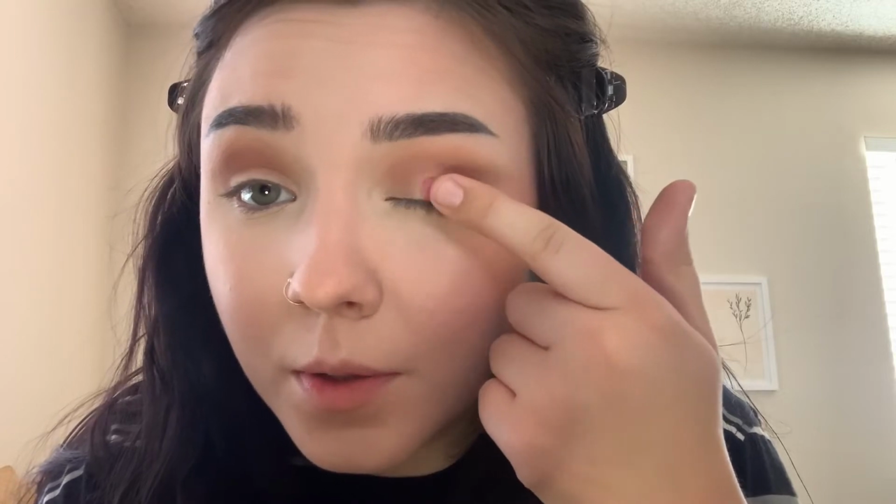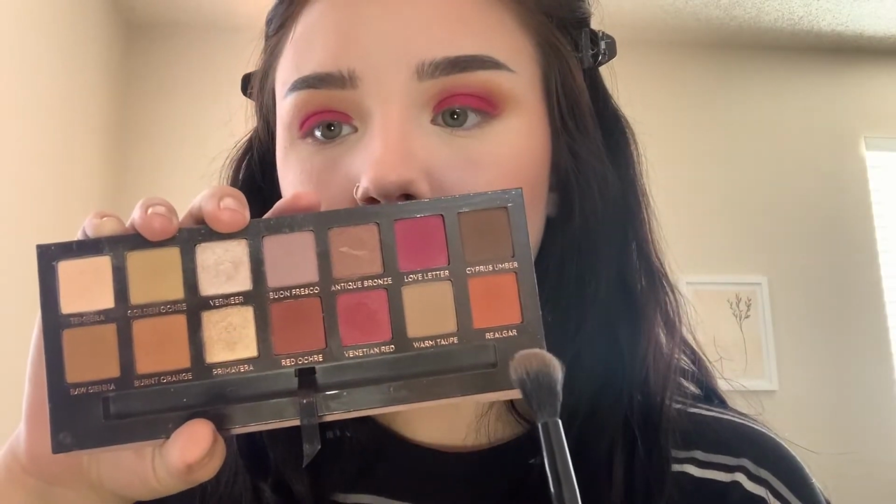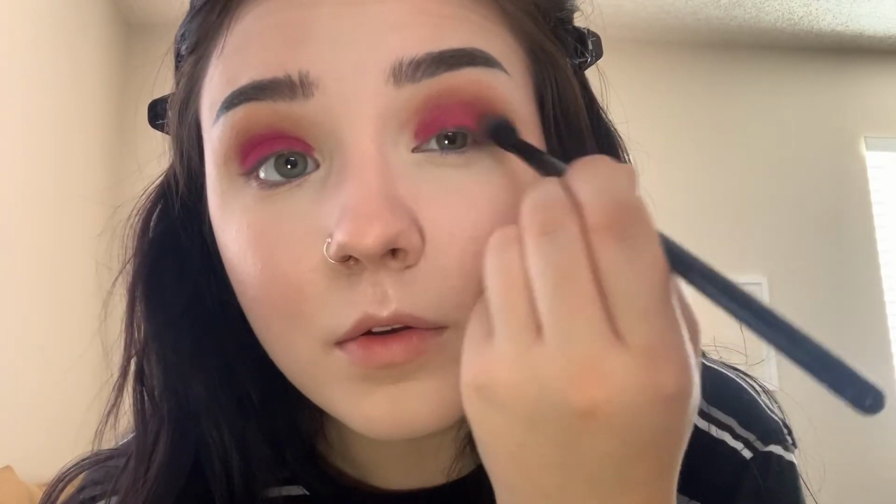I'm gonna do that. When I'm taking a matte color on my lid, I still like to use my finger just so I get the most amount of pigment. So I'm just gonna... sweet. Let me try to rub that off with my finger. I'm going to take a little bit more of burnt orange. This one. Try to blend that on in. I can't see.